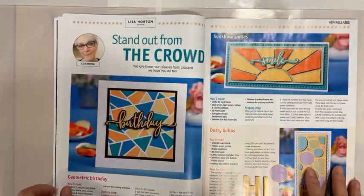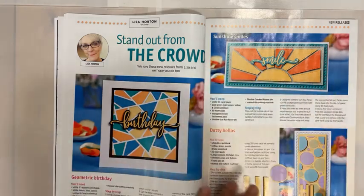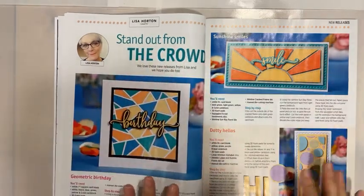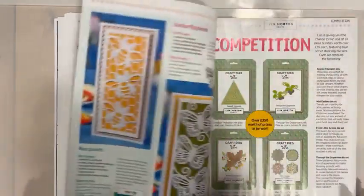And then from me, this is again stuff that has been released already, but it's just to show you that there are other products that will work with your box kit too. So this in the gorgeous floral papers would look stunning. So it's going to give you a link to my website as well.